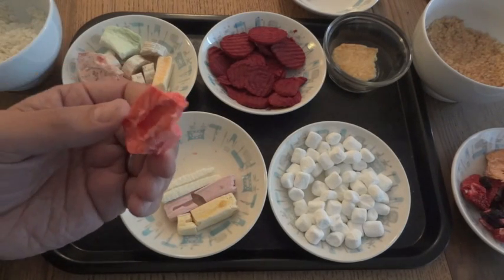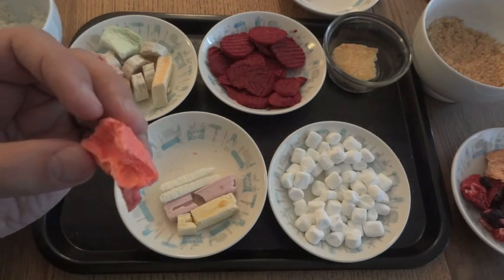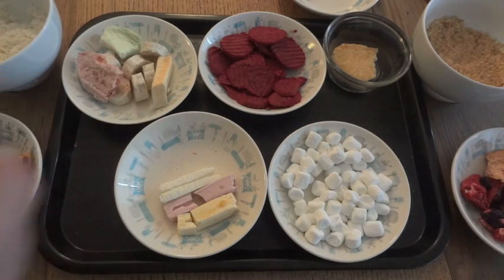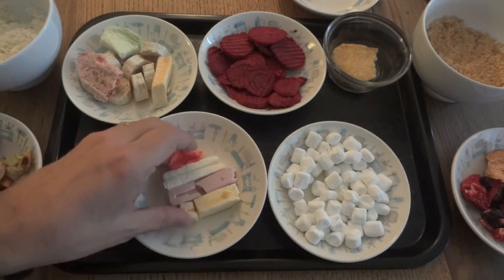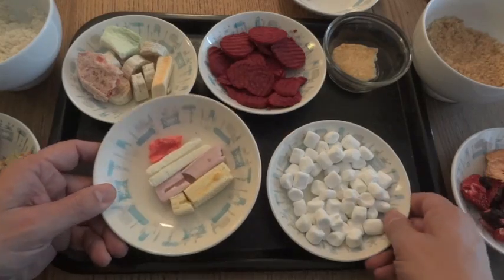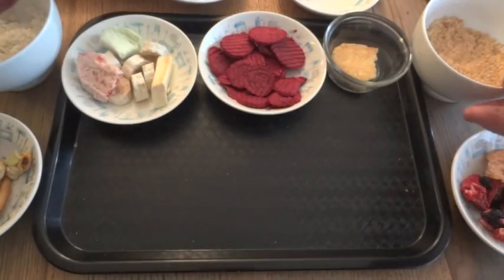Wow, that's really sweet. I wonder if this is more of a sorbet than an ice cream. Tastes like a strawberry, some kind of berry. That's really good though. So, as I said, this is dessert, but we're not quite done yet.